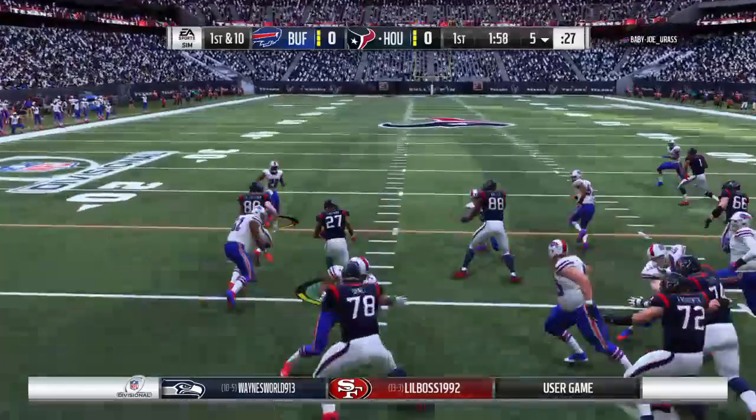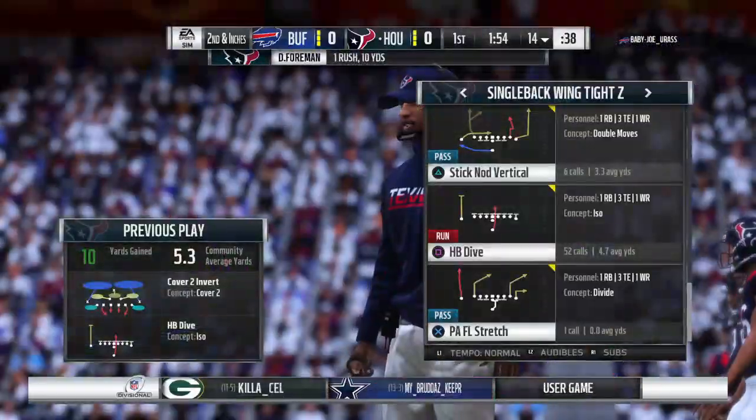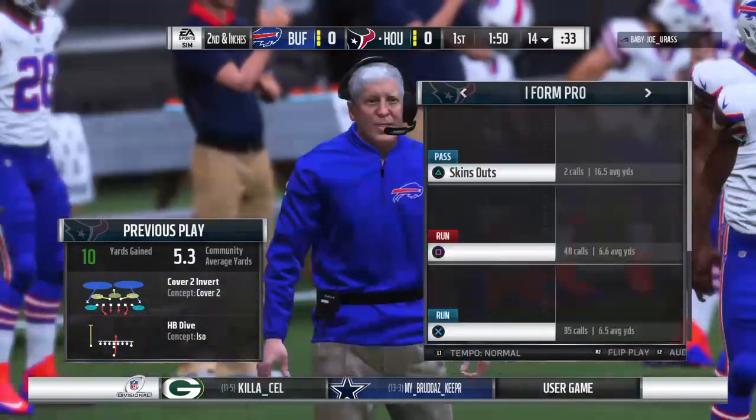They'll run it here. This is Deontay Foreman, and he'll get it up a little shy of the 15. They'll spot him down at the 14-yard line. That one good for 10 yards, and that'll make it second and a foot or so.